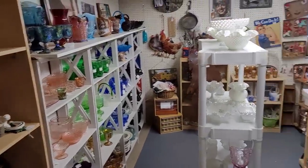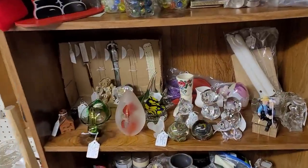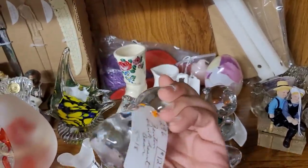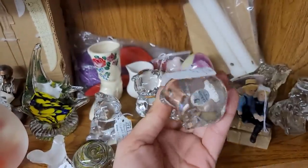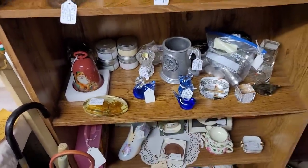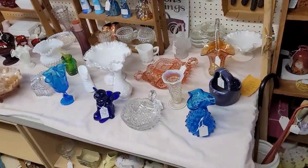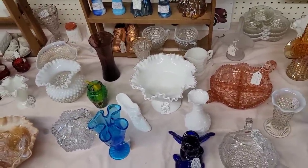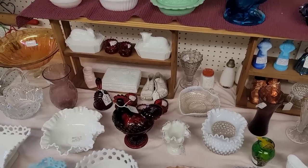Then we also have some more glass. Let's see. Do we have any fun animals? Some Fenton bears. Well, these two in particular. How much? $12. A little emerald Fenton bear. My goodness, I'm hiccuping. Sorry, guys. $12. Not in love. I'm not going to lie to you. Let's see here. Boyd's glass, some okay glass. I'm not blown away.